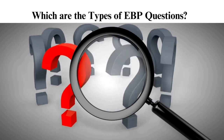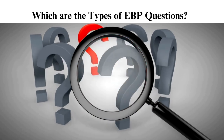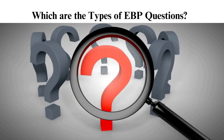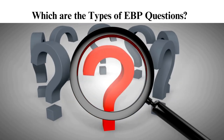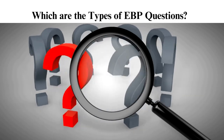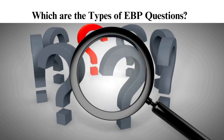Etiology harm questions. Etiology means the origin and cause of the disease. An etiology question should focus on the causes or risk factors related to the condition or the effects of an intervention. Prevention or screening questions. These questions you pose to learn the effective prevention measures for a specific condition.